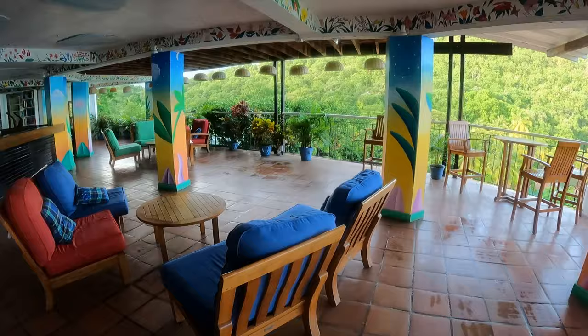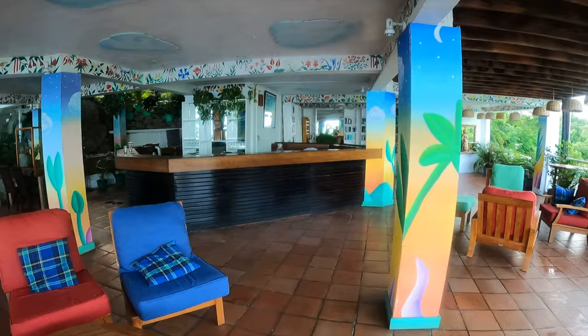So the upper area of the treehouse bar, there's two levels of it. You have the lower floor with the bar and the upper level, and the advantage of the upper level is you get stunning views over the ocean, like you can see just behind me, looking down to the dive shop, the tennis courts and the other rooms down there. Plus, you also get amazing views of the Pitons as well.